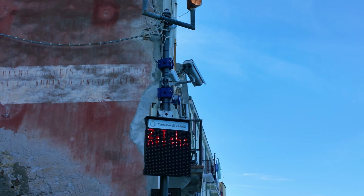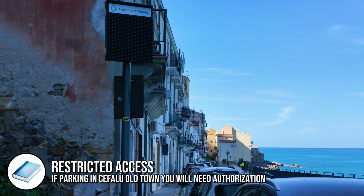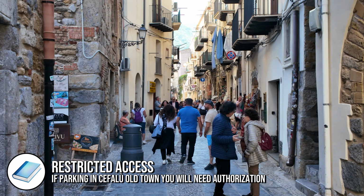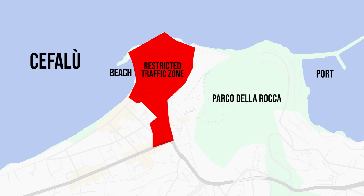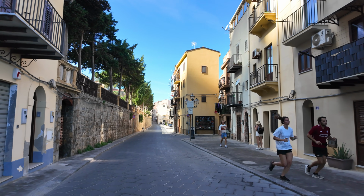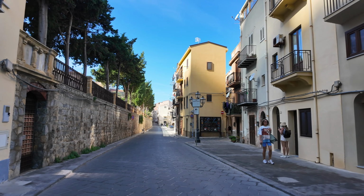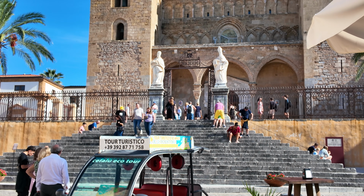Something that is great about the streets of Cefalu is that it has restricted access for cars. So as you're walking around these streets, you aren't getting stuck in car traffic. They do have occasional scooters and obviously some cars for residents or deliveries, but otherwise you are just wandering the streets, and unlike a lot of places where they do allow cars, it can really ruin the atmosphere of a place, and I love that they don't allow cars here.